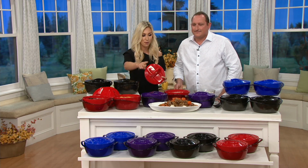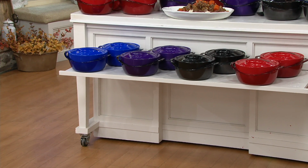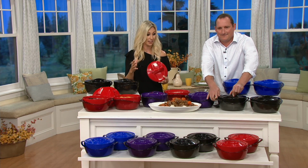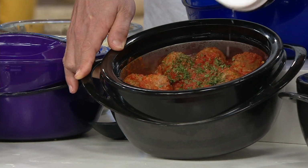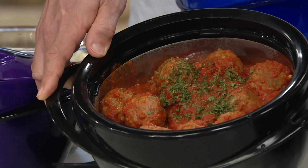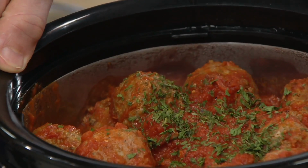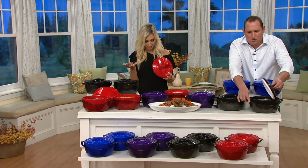We have blue, purple, black, and red. Remember, you're getting 2 for a little over $28. They're each 9-cup capacity, so that's 18 total. This would even be a great break-apart gift. If you definitely want to keep one for yourself, but if you go to a party and you're bringing a meal, to leave one on an easy pay of $9.59, this would be a great gift. It's almost $10 off the QVC price, keeping your foods hot or cold up to 6 hours.